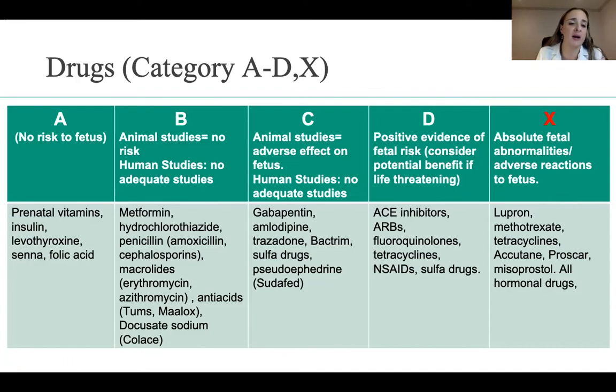So these are your prenatal vitamins, your insulin, levothyroxine, senna, folic acid, all right? Category B, animal studies, no risk, but human studies, no adequate studies have been made. Metformin, hydrochlorothiazide, you can read the list, right? I don't need to read it for you. Category C, animal studies show adverse effect on the fetus, but human studies, there's no adequate studies. So this is your gabapentin, amlodipine, trazodone, Bactrim, sulfa drugs, right? Sudafed.